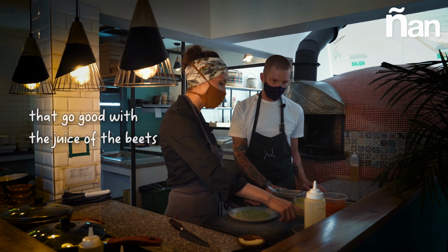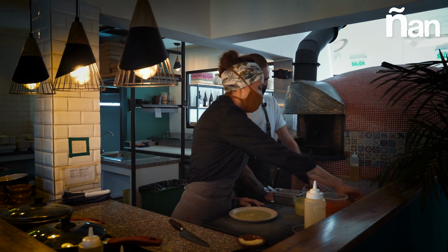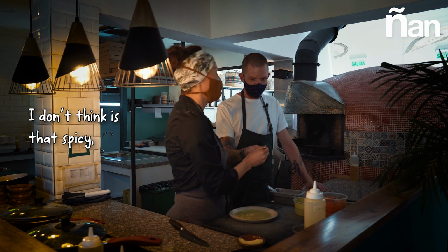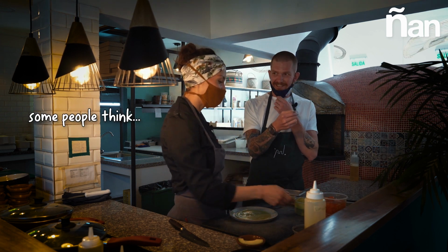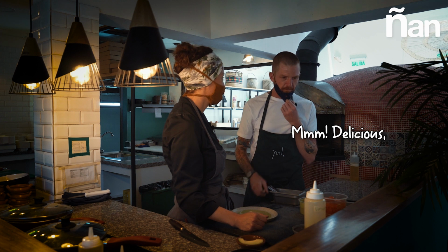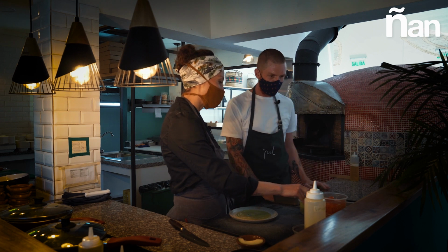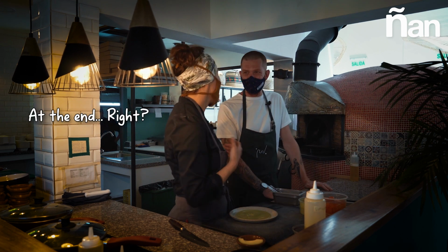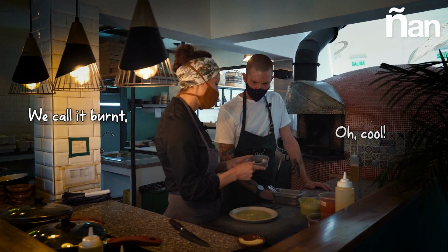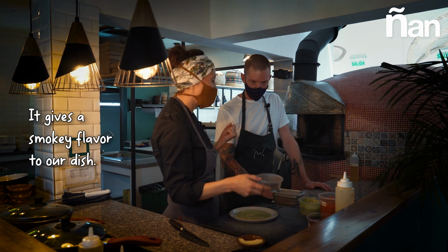Okay, so now we're going to continue. Here we have some onions that we pickle with the juice of the beets. And here we have ají criollo. I don't know if you've tried it. You need to. This is spicy, but Oh, I think I can handle it. I don't think it's that spicy, but some people think so. We'll see what level you think. Not that spicy. It's delicious. It's almost like a sweet pepper. So we're gonna top our crudo with some of our ají, our pickled onions, and this is burnt onions. We baked it in the oven until it's completely burned, and then we grind it. It gives a smoky flavor to our dish.